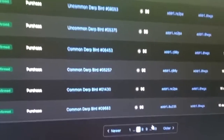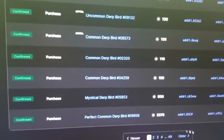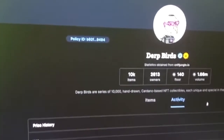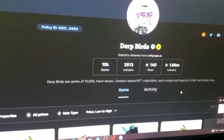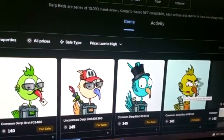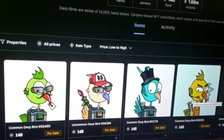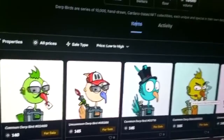But as time progresses, it's basically going up in value because this team is building a nice game. You don't need to play the game, you just need to hold this NFT, and then you will start earning passive income. And then obviously you can always sell the NFT whenever you like. So yes, that's just a short video about Dilbert NFTs, or NFTs in general.